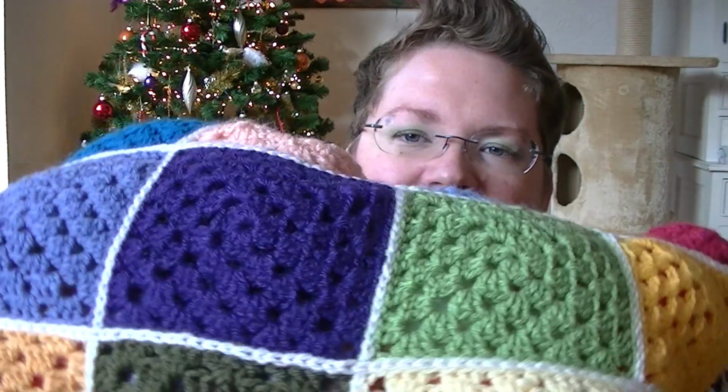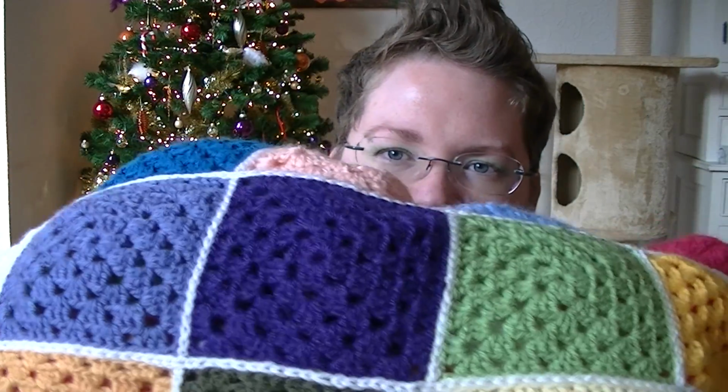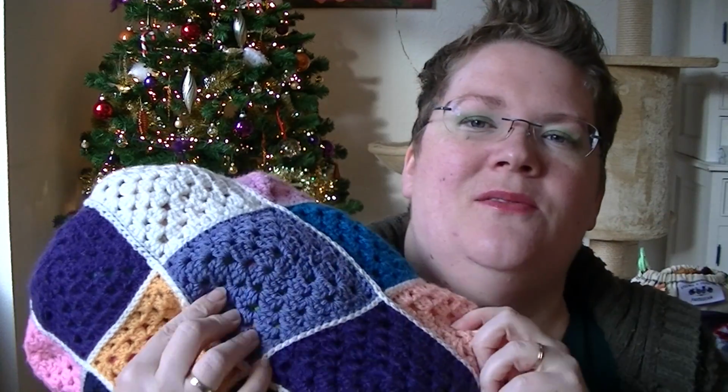Well, this is a very old WIP. It was in my WIPs pile for 5 years and it's now finished. It was planned to be a 2-person bedspread. And well, this is now a 1-person blanket. And I gladly gift it to a friend. I'm totally happy with that because we won't be using it.